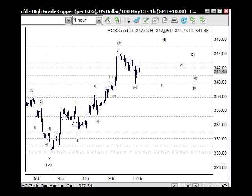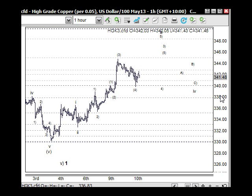Okay, starting with copper, as it's quite central to the base metals. What we're looking at here is we've got our little 5-wave structure up here for wave 1, wave 2, and then we've been looking for this to move to the upside through here, which it is.